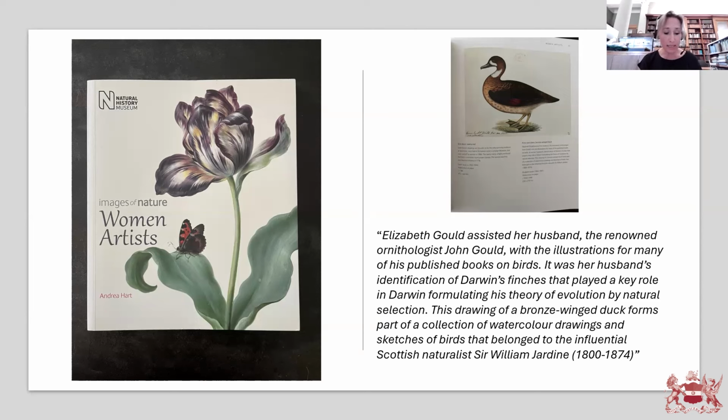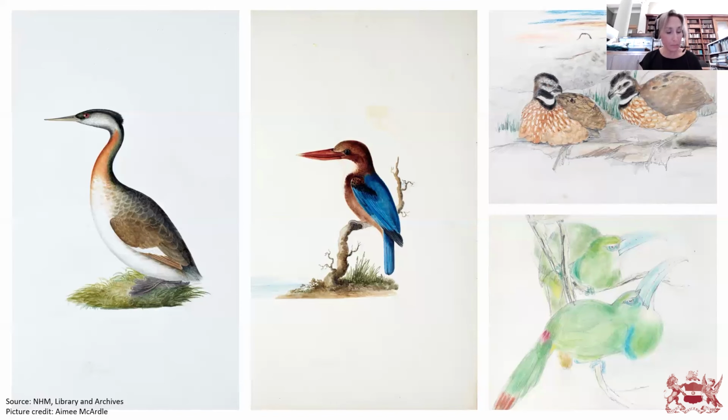My interest and attention in Elizabeth grew in 2018 when the museum was permanently allocated a number of volumes of historical original drawings through the Arts Council's Acceptance in Lieu scheme. One of the volumes allocated was the original drawings of Mr. and Mrs. Gould. Carefully turning through the bound pages of the artworks, it's immediately clear which drawings are those of John's and which are those of Elizabeth's.